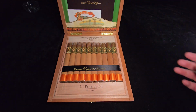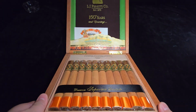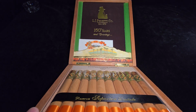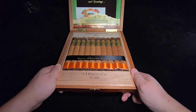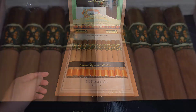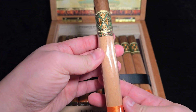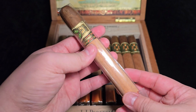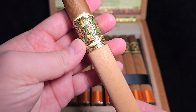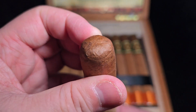Fuente Opus X LJ Peretti Toro is 6 3/4 by 50. Actually, that's Toro Extra, but you know, one of those things. Comes in a box of 10. Half wheel listed as $320 a box. I bought it at roughly $350 a box plus tax, $371.88. So that makes each one of them roughly $32.35, or 37, however you want to see it.